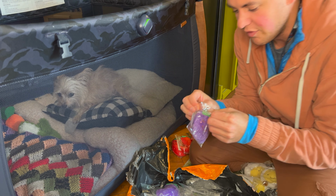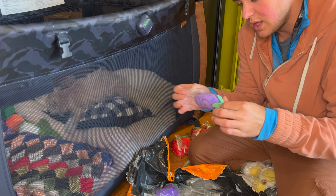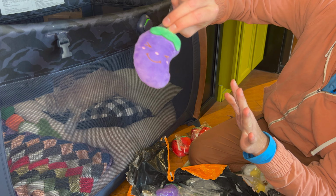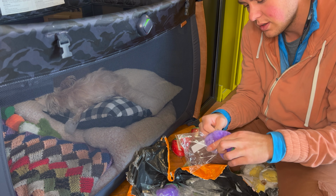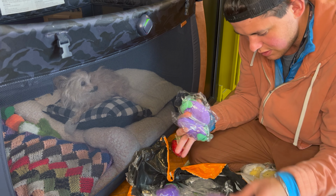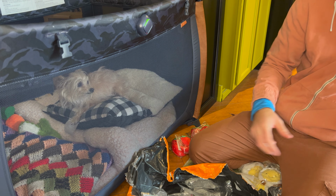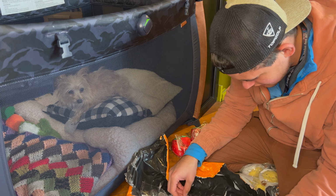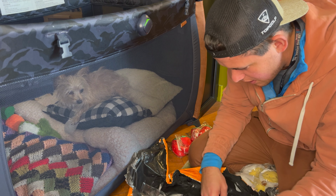And the last kind of plushie dog toy, cat toy we got are these cute, cute, cute eggplants. Super, super cute. And we got one, two, three, four, five, six eggplants. I literally can't even get over how cheap this stuff is.